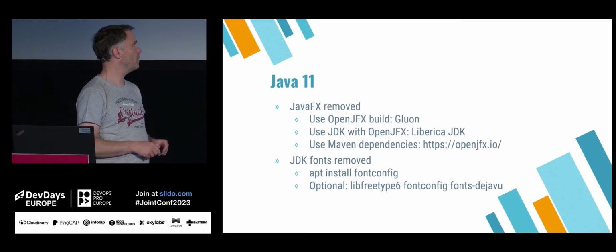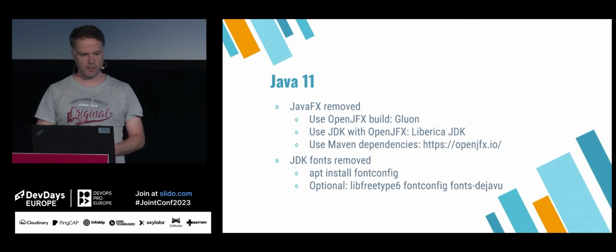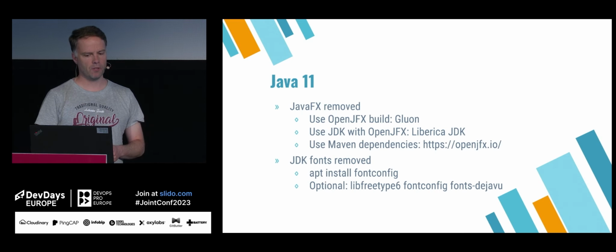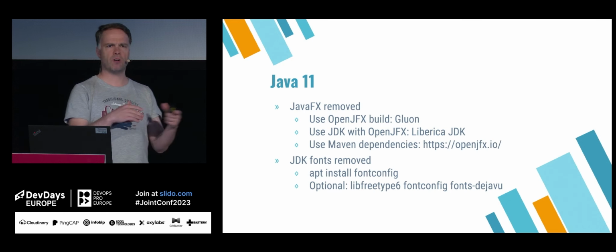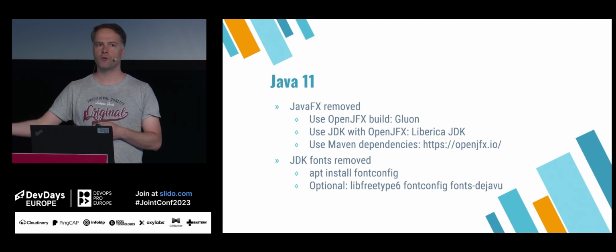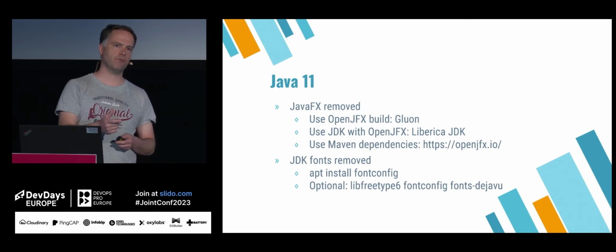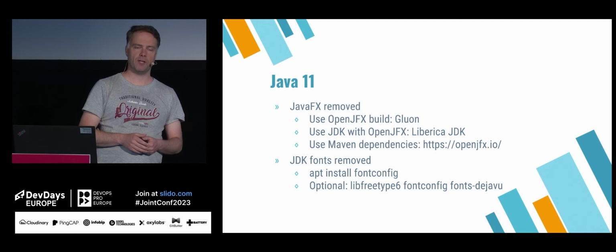Another thing that was changed, which one of my colleagues encountered while using, I think it was Apache POI or something like that, which deals with fonts. So in the past, Java had a few fonts in it, a really small number, like 6 or 8 fonts. And if it couldn't find the fonts there, it would try to find the fonts in the operating system. In Java 11, they removed the fonts from Java, which isn't a problem because then it will simply look them up in the operating system.